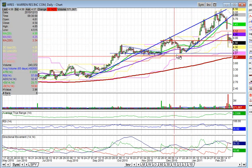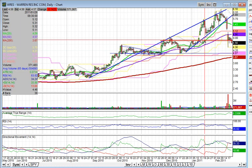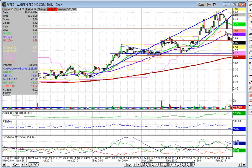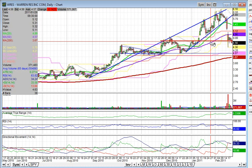And when I added more, I moved my stop up. But my stop at the time was probably 420. It quickly ran very far, even tagged the $6 mark, which at the time was sweet to see. And when that happened, I moved my stop up to a break-even point.